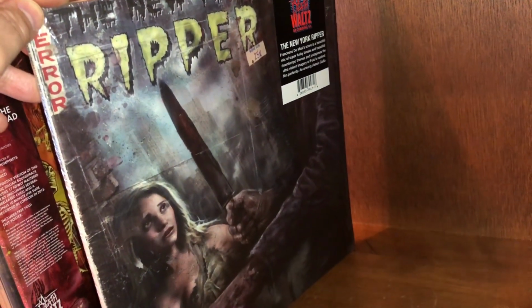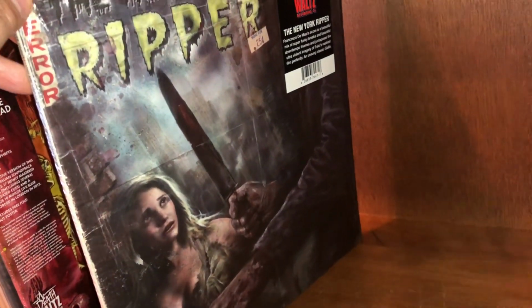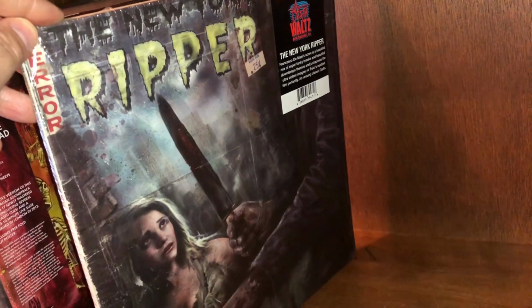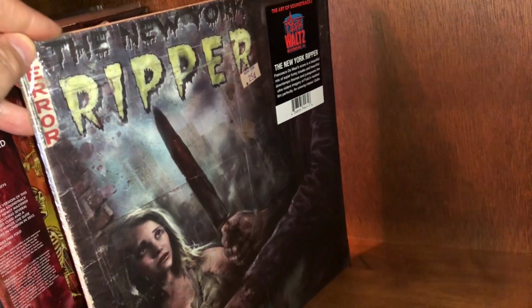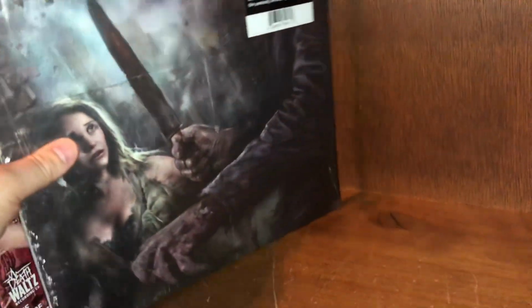Back in the day, you didn't really have to have an ID or a mustache to rent the rated R movie. I was renting rated R movies when I was like 11 and 12 years old. Back then, things were a lot different. So I was renting this when I was just a kid.